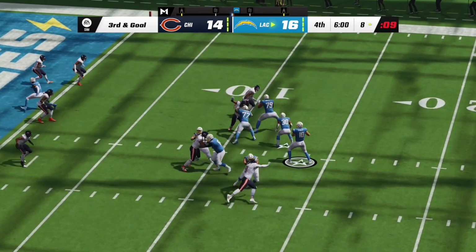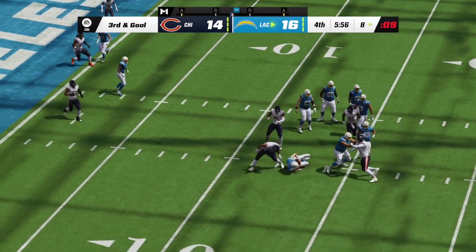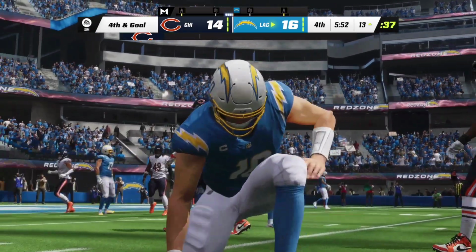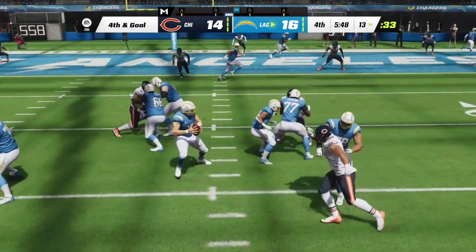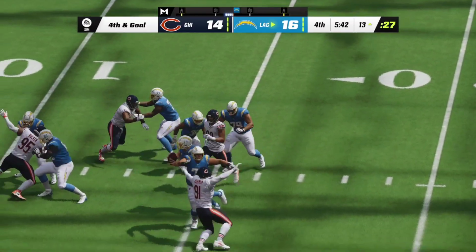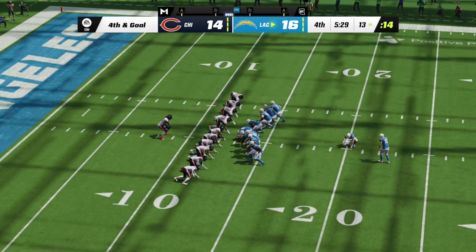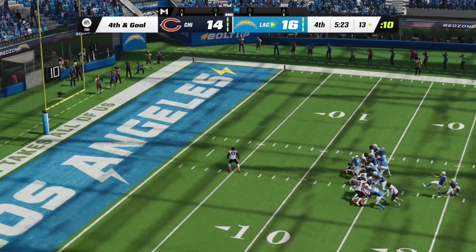Now Herbert, 3rd and goal. And he's going to go down. Sacked back at the 13-yard line. A tough time to take the sack. Now it's 4th and goal, and that's a loss of 6. And, partner, it's safe to say that the secondary really contributed to that sack. Yeah, nickel set, 5 defensive backs. They covered everything. Nowhere to go with the football. But my question is, why didn't he throw it away?